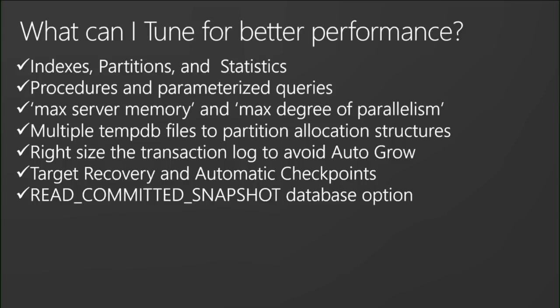Another common one was multiple tempDB files to partition allocation structures, not just about I/O, but to partition SQL Server when you run a lot of tempDB workloads. What should you use? There's great advice out there. The most common thing I always tell anybody is start with 8, usually because you have more than 8 CPUs.